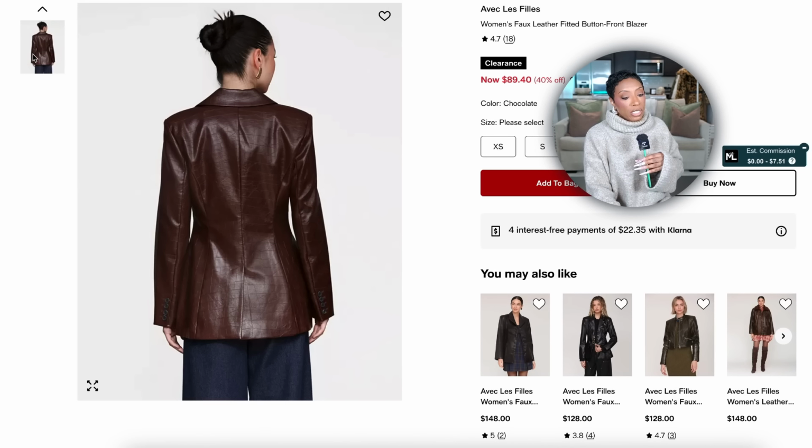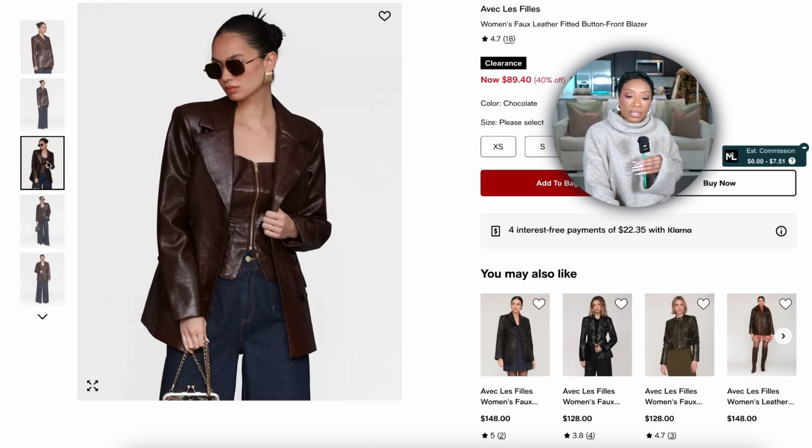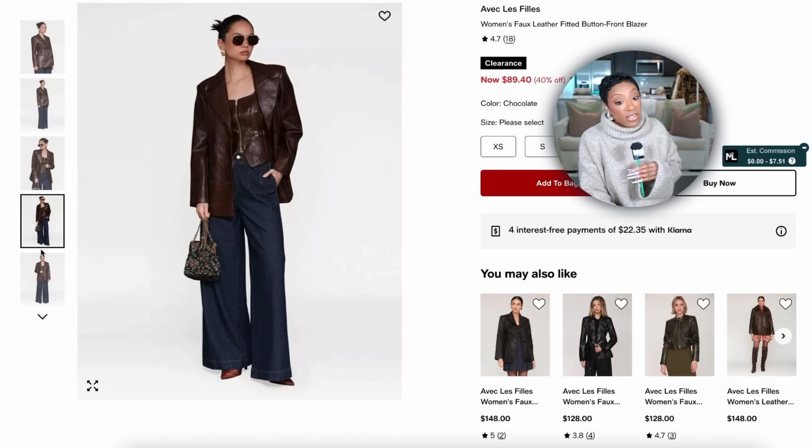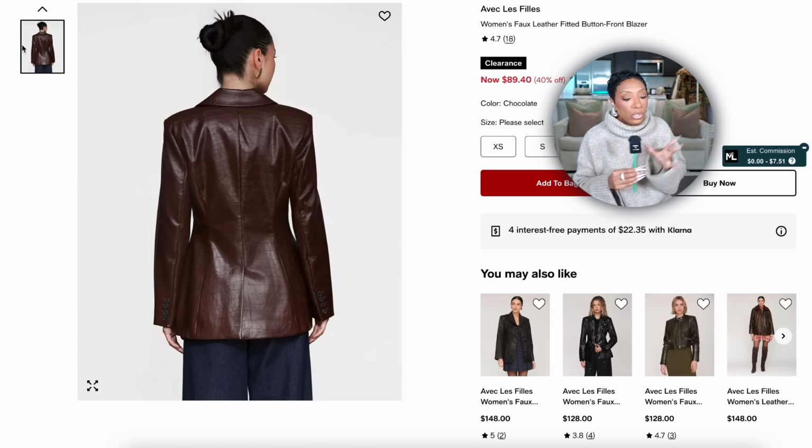Then this one at Macy's, it's only in sizes extra small and small, but somebody might be an extra small and somebody might be a small. Don't be a hater. It's $90. It's marked down. It was originally $150, and it's by Avec Le Fil. I have some of their jackets, really nice jackets. I do like this brand.